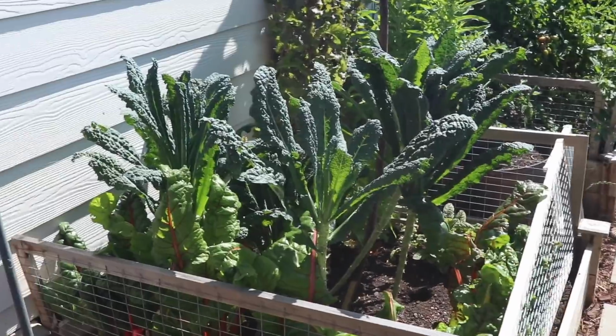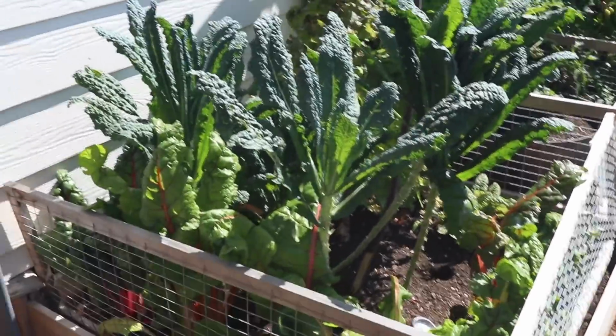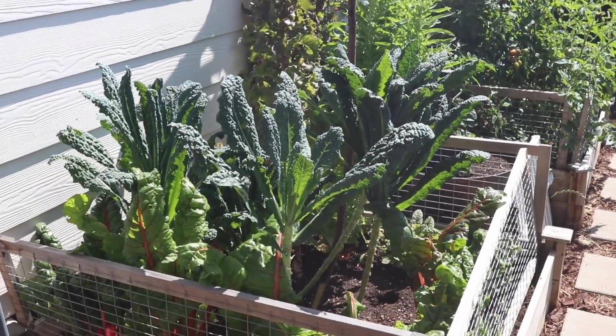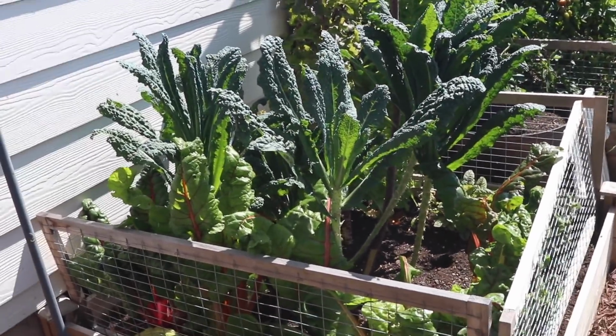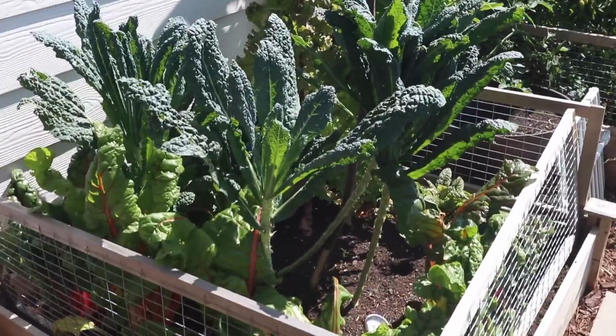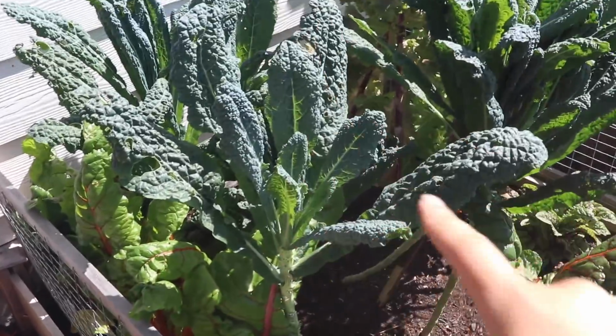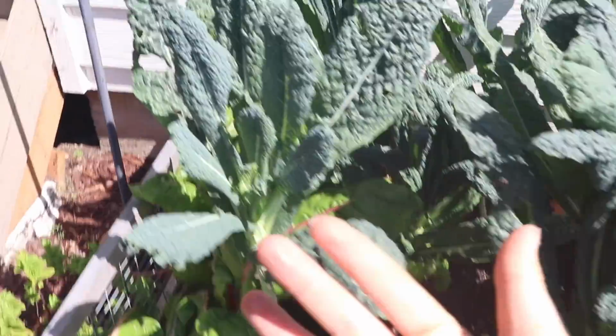Our greens bed is thriving. It's doing really well. I would borderline say we almost planted too many greens, but we've been sharing them with friends, so it's been good. And the bugs have been nibbling a little, so they get some food and we get some food too. We have our Swiss chard here. We have our kale. The kale is fine as it grows taller.